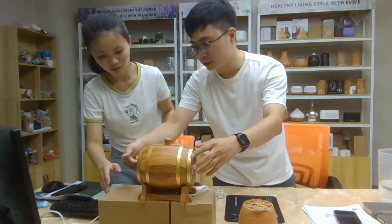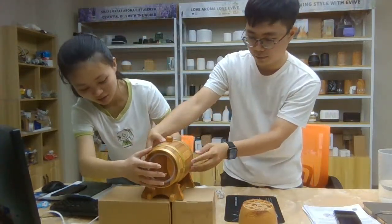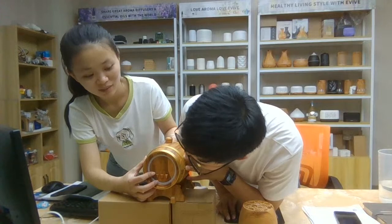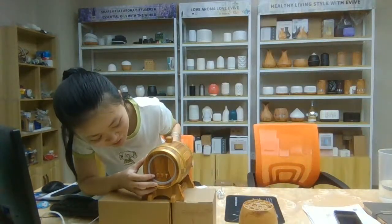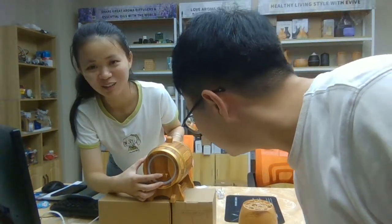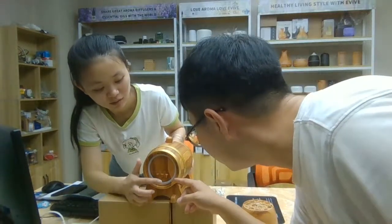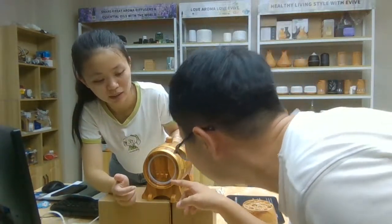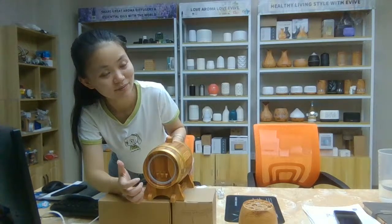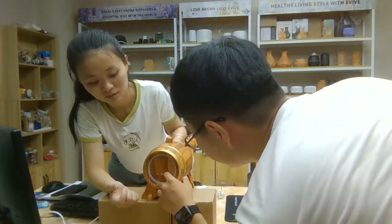Okay, do you want to introduce the button functions? Yeah, I need to change this direction. Okay, you can see there are 3 buttons. This one is the light button, and the middle one is high or low, that means for the mist. The right button is for the mist timing. It has a timer system, with continuous, 1 hour, 3 hours, 6 hours.